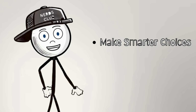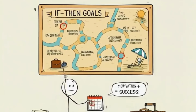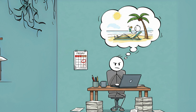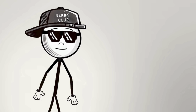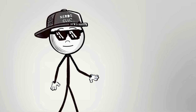Want to make smarter choices? The law of detachment can help you with that too. By setting clear if-then goals, you can create a roadmap for success. For example, if I finish this project by Friday, then I'll reward myself with a weekend getaway. The if motivates you, and the then gives you something to look forward to. It's a win-win.